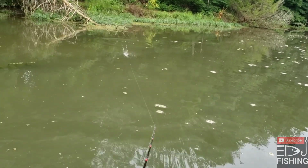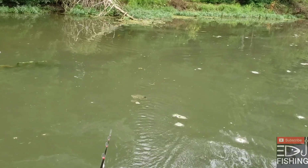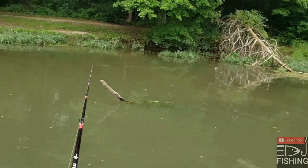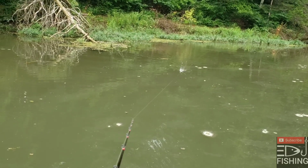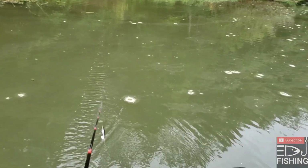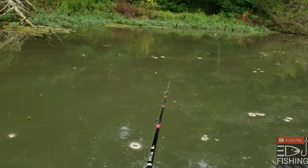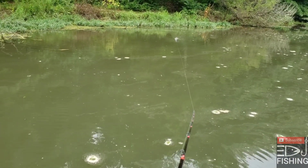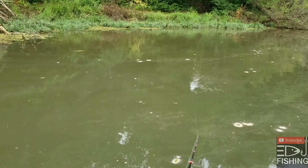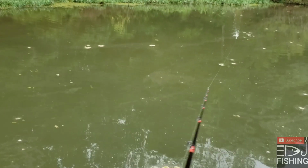So, if there was a topwater bite this morning, it may be over. I tell you what, this baitcaster actually casts a little better than Ethan's. This Bass Pro Tourney Special that's probably 10 years old.